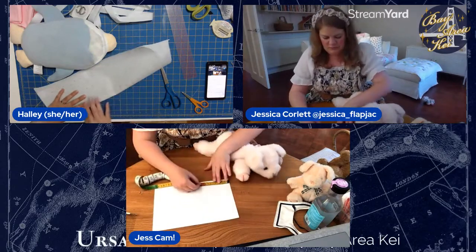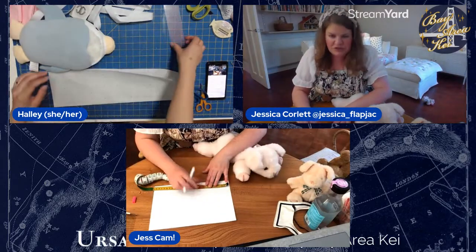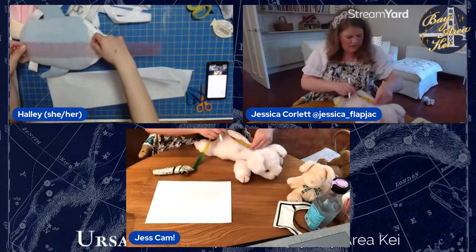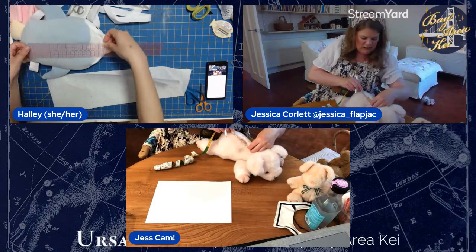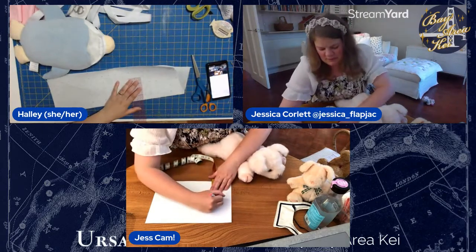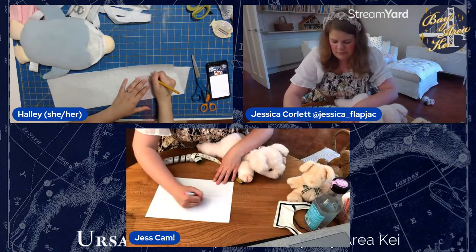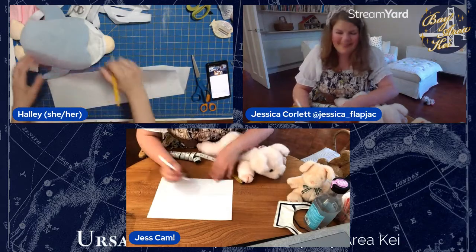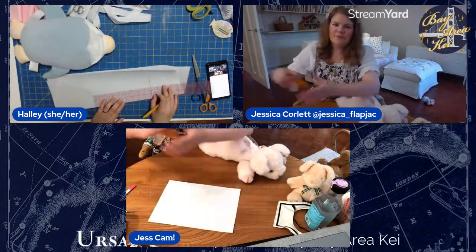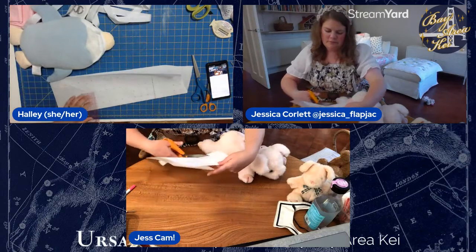I'm just going to make a pocket pattern. Depending on what you're doing, you might not need to do this, but I'm just going to do one so you can all see roughly what I'm thinking. 11, 9. Okay, so 7 is 3.5. Half inch seam allowance, so we're going to call that 8. Divided by 2 is 4 inches. And then I said I want this guy to be 9 inches long. So down here, 6 inches.